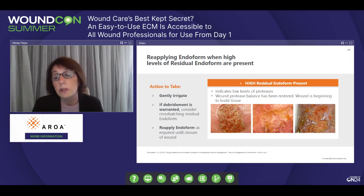And this is where people just want to, if you don't know what high residual endoform looks like, you're going to want to debride this. So you really have to say, nope, I'm not going to do that. I'm just going to gently irrigate it. I might want to wipe my wound off, maybe with a device that is suited for that, or maybe a non-woven gauze, and then you reapply your endoform.